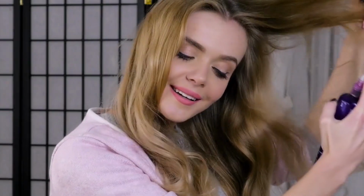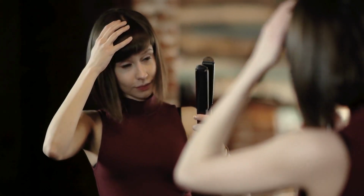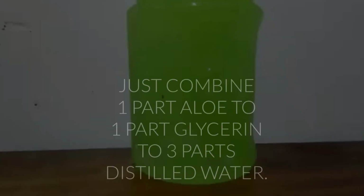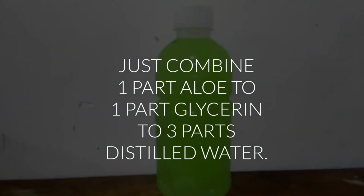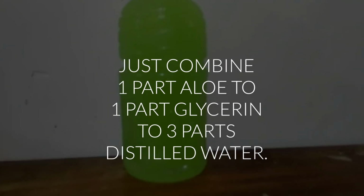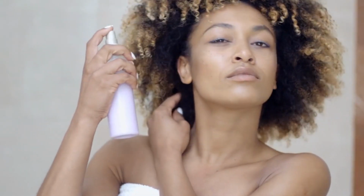Store the bottle in a cool, dry place. Then, when you want to use it, spray it onto damp hair that's freshly washed. Let your hair dry, then style it as usual. For an even simpler remedy, just combine 1 part aloe to 1 part glycerin to 3 parts distilled water. In the shower after conditioning, spray your hair with this mixture. It'll work like a dream in keeping your hair strong, shiny, and split-end free.